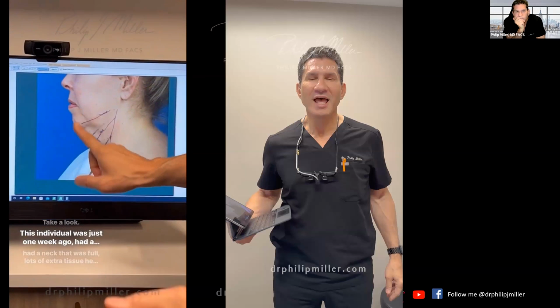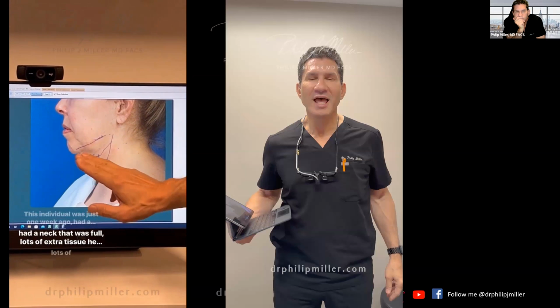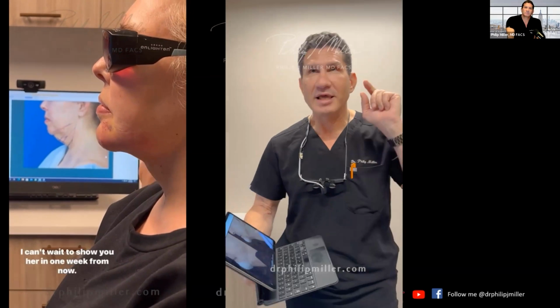Take a look. This individual, just 1 week ago, had a recessive chin, had a neck that was full, lots of extra tissue. She is now just 1 week later. You can see the great definition of the jawline. You can see a great definition of the neck, as well as the under area here. The chin is forward. She is just 1 week post-op, a little swollen, a little bruised, but she's just going to keep looking better and better. Can't wait to show you her in 1 week from now.